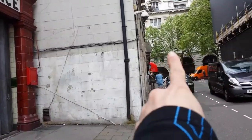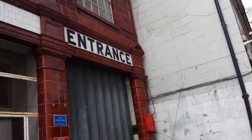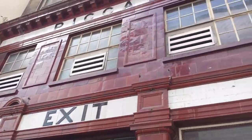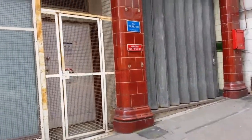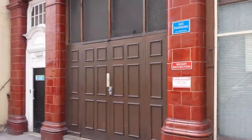There we go. The entrance I just showed you was just round there. I just come around here and there's the entrance, apparently the original entrance to the station, and here is the exit to the Strand, and as you can see it's quite big, quite a stretch. Would you believe it, behind those shutters is actually a proper official abandoned station? So how cool is that?